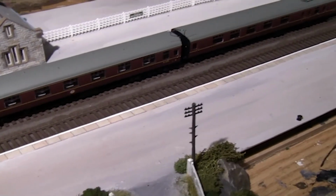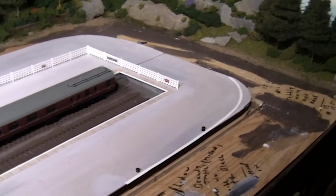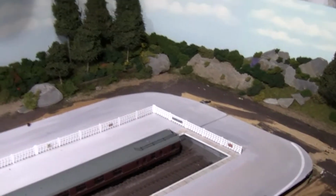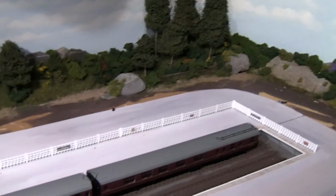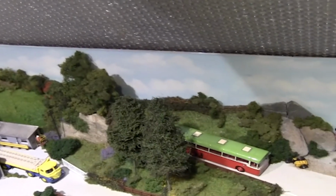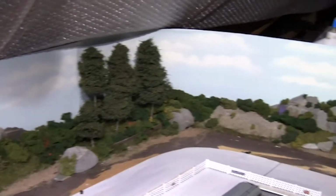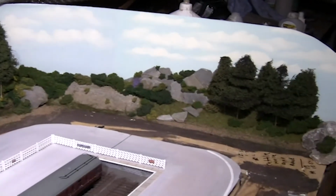And like I said, we have been doing this over the past year or so, just making a start on it and getting it to somewhere where we need it to be. We've also got the sky paper installed at the back and all the way round into this curve as well.